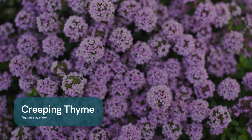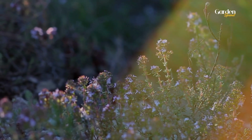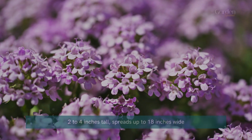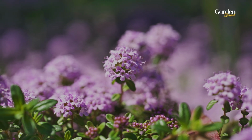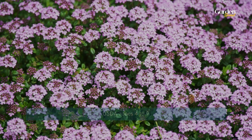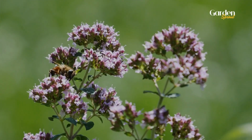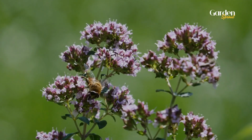At number 3, we have the versatile and aromatic Creeping Thyme, a low-growing perennial that's perfect for pathways, borders, and even between stepping stones. It hugs the ground at just 2 to 4 inches tall, forming a dense, fragrant mat of tiny leaves. Creeping Thyme thrives in zones 4 to 9 and loves full sun with well-drained soil. In early to midsummer, it blooms with tiny pink or purple flowers, drawing in bees and other pollinators.